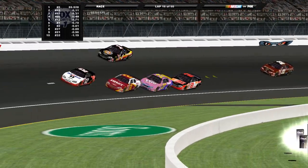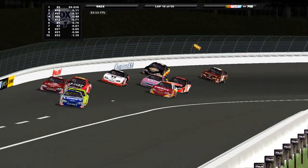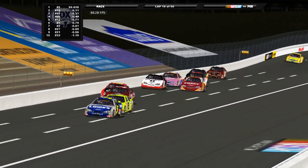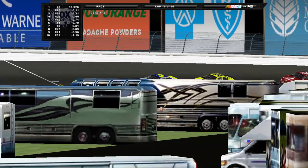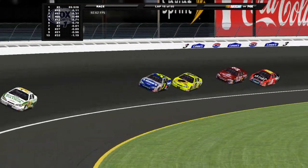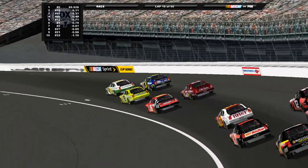It's Casey Atwood in the 27. Seems to be having a good day. We haven't heard much of him this season. Contact for the lead, and now blocking all the way down the racetrack is Kyle Busch. Hops down in front of that 15 car. Terrible entry into the corner for both of them. That might allow the cars behind to make some ground.